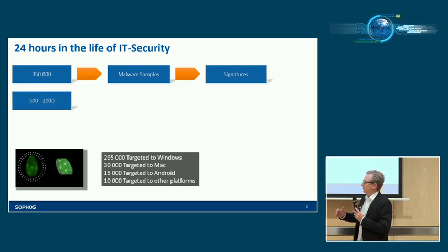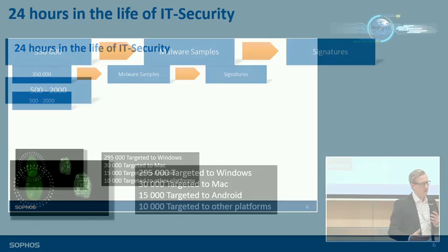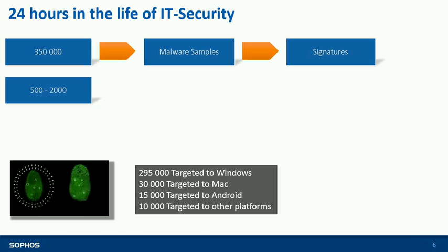Most of them are also, of course, targeted to Windows, but there are threats to other platforms as well. We see more and more threats coming out to Mac. So everyone that has a Mac computer and thinks that they don't need to have an AV installed, we actually do see more and more malware coming out for that platform as well. And currently, one of the biggest growing platforms that we see most threats coming out for is actually Android devices. So more and more threats, 15,000 malware samples are collected every day by Sophos.